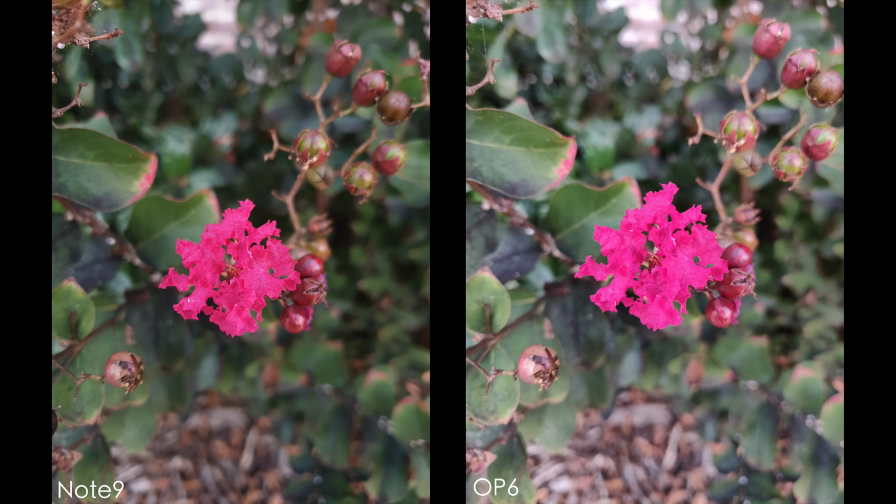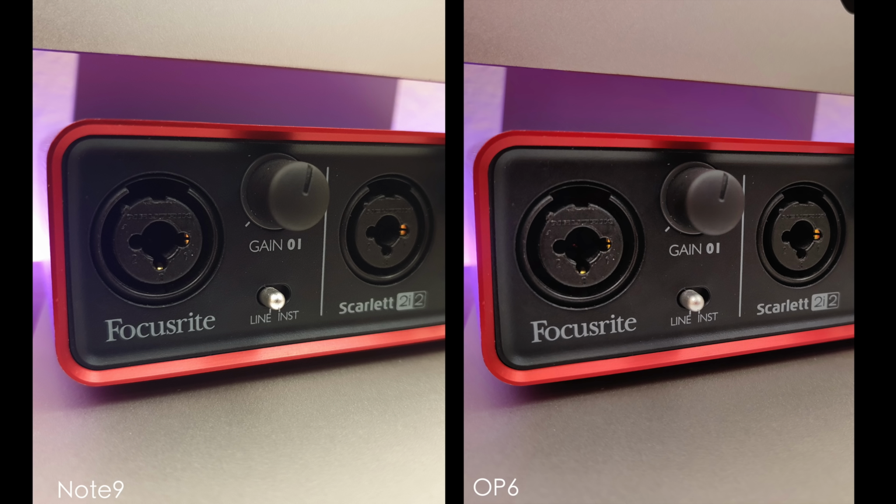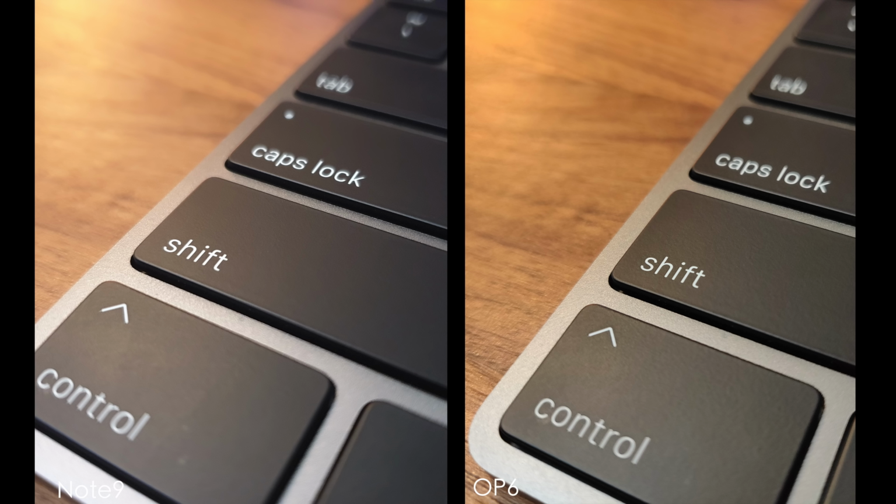Now, yes, the Galaxy Note 9's cameras are better across the board. However, you can argue that they're not $500 better than the 6's cameras. In fact, there are some instances where the 6 will come out with a better looking shot. To show just how close the results are, why not give it a go with a blind test?